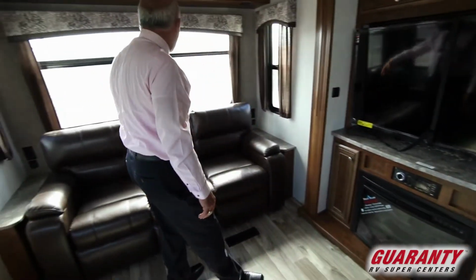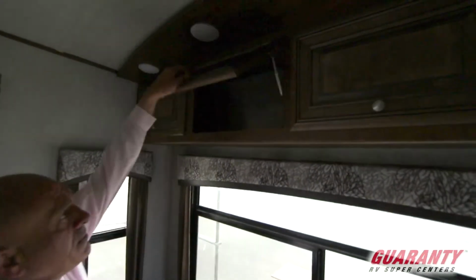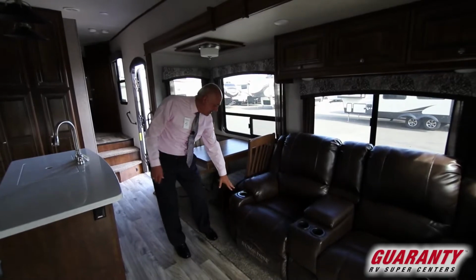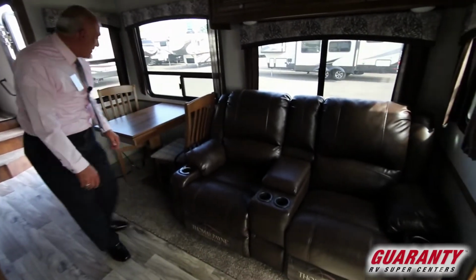Really nice couch, rear view. More storage on top. Look at that. I'm not a tall guy and I can reach no problem. Really good. Again, you get your 2 recliners right here. These are power, folks. So you got your massager, you got your power, even the footing there.